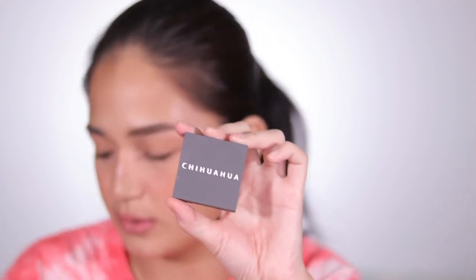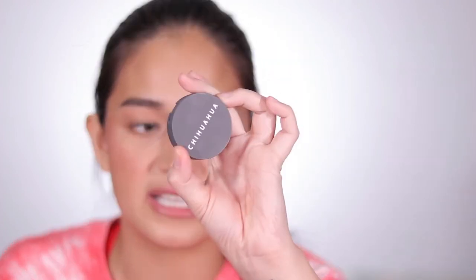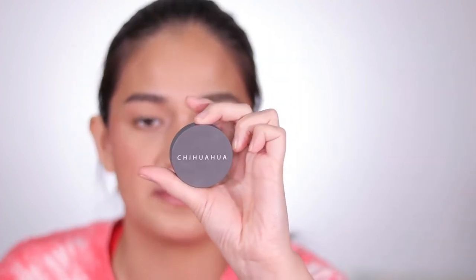And then guys, their blush costs 259 pesos. They have 4 shades of blush, which are Sunset, Dusty Pink, Apple Crisp, and Salmon. And then for their powder foundation, this is 239 pesos. It has two shades, which are light medium and neutral medium.